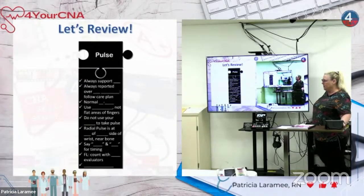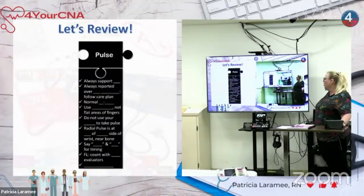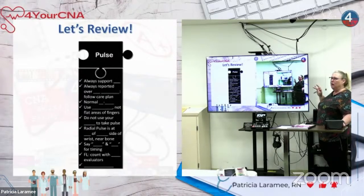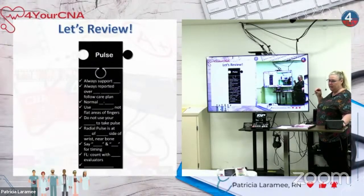When we're taking a pulse, do you want the arm just hanging out there midair? So the arm always has to be supported. Pulses are always reported over what period of time? Okay, let me rephrase this a little bit. If I tell you a patient has a pulse of 64, that means the heart beats 64 times a minute. So pulses are always reported over a minute. Okay, make sense? All right.